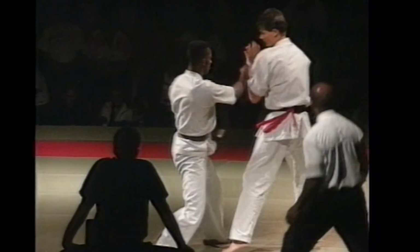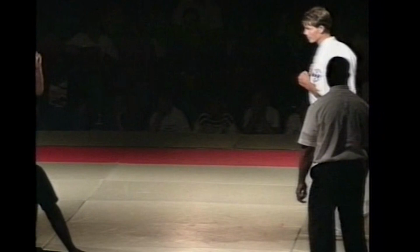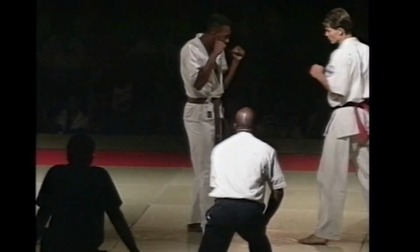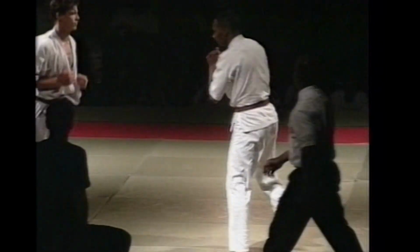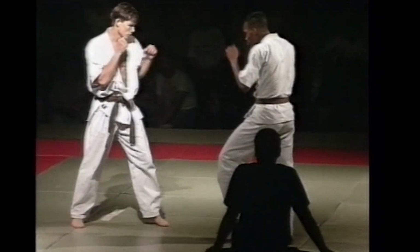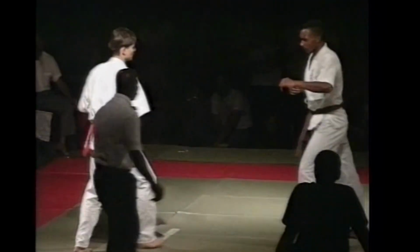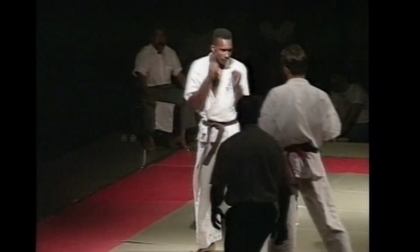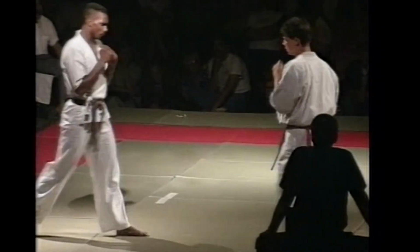It didn't quite manage to catch. You see, this is a spinning heel kick coming right round over the top of the opponent's shoulder, but it was in a little bit too close to be able to make contact with the heel. Throwing a low kick there in an attempt to take both of his opponent's legs out, but not quite managing to get in there. That's a jumping back kick.